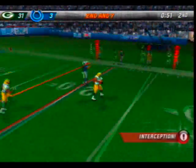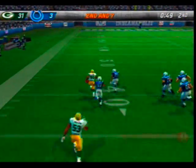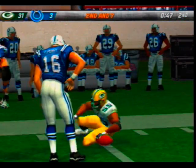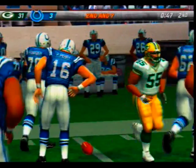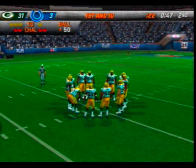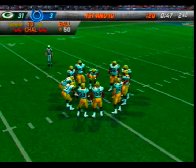Stepping up, pressure, throwing. The defense has it. What an interception. Great position by Cross. And here's the thing. He's back there in his zone. He's looking right at the quarterback's eye. And when the quarterback let it go, he was all over.